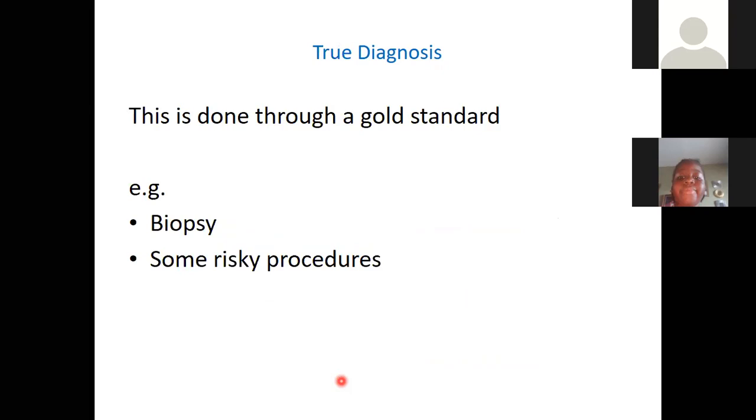So sometimes when you are trying to validate a tool, you are validating a tool, a method for diagnosis. Maybe there's another method that is more difficult, which has been established to be true. You will use that one as a gold standard. But this method you are trying to validate, maybe it's cheaper, it's less risky. You want to see how close, because if it's not good enough, even if it is not risky and it's cheap, it's not good to use it.